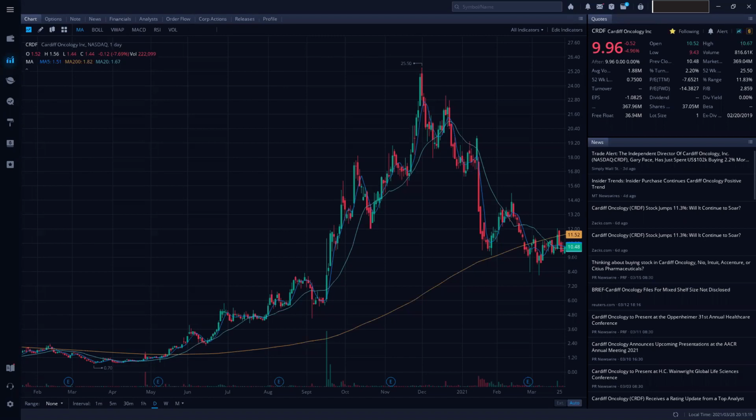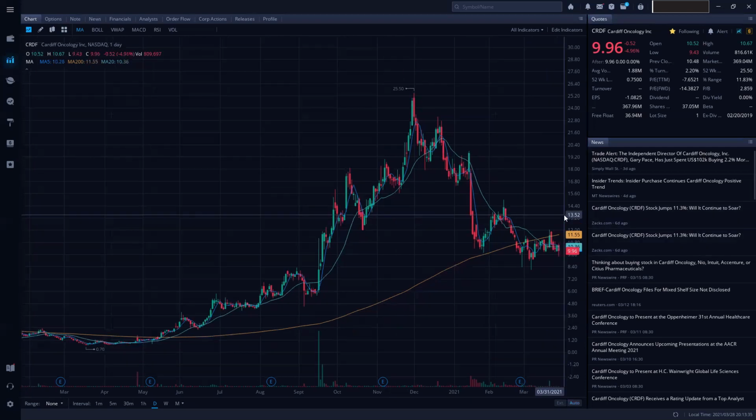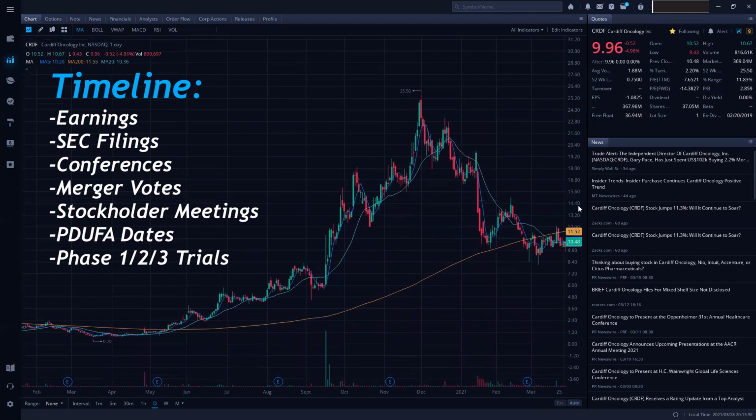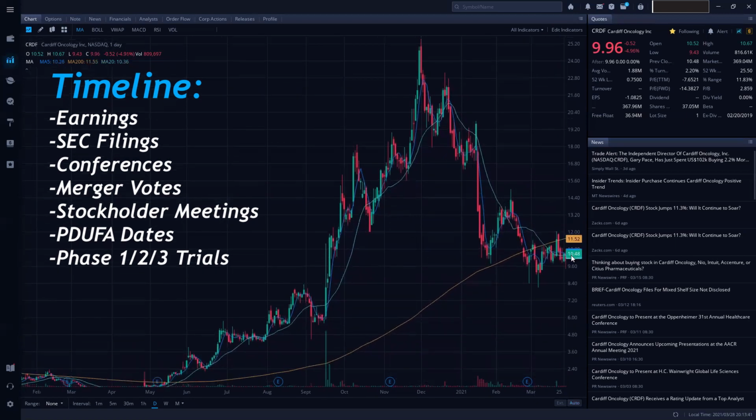And as a result, I think it's very important to keep in mind to have a potential sell date for your specific stock. So you want to have an idea of how long you're expecting to hold this stock. Even if it doesn't hit your stop loss or it doesn't hit your price targets, you want to make sure you have a timeline. A timeline could consist of earnings reports, SEC filings, or even conferences. They could also be stockholder meetings, merger dates, press releases, or even data release dates.